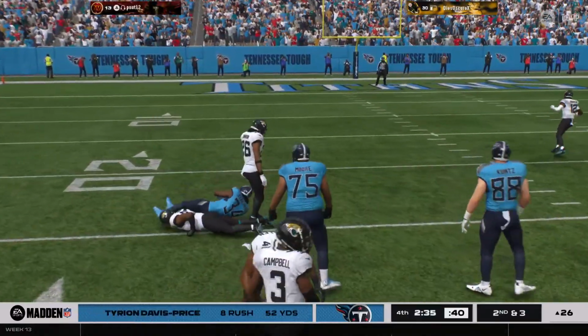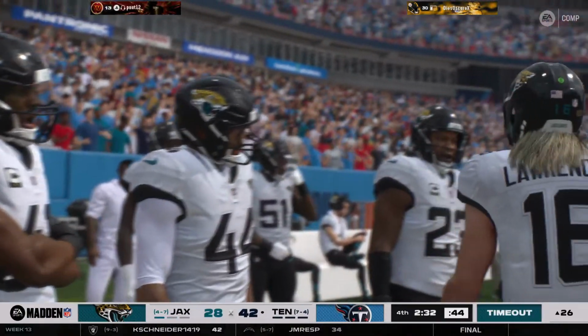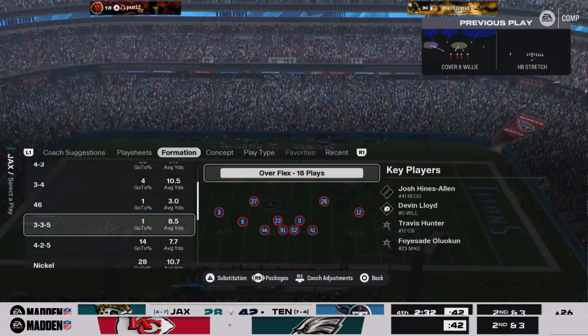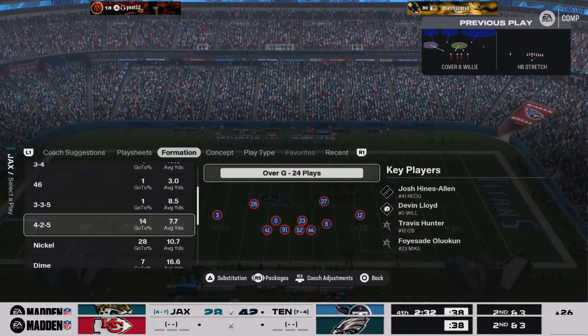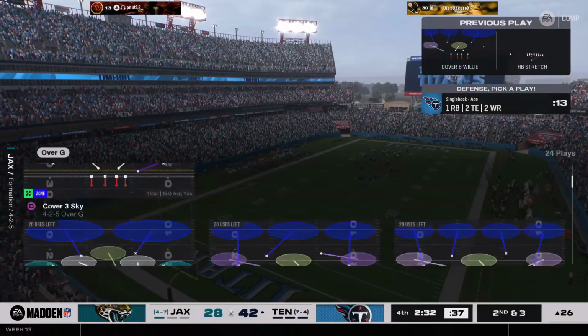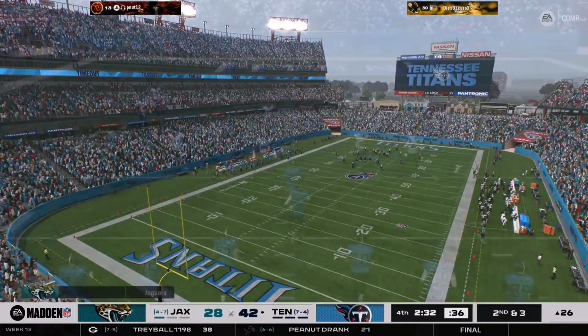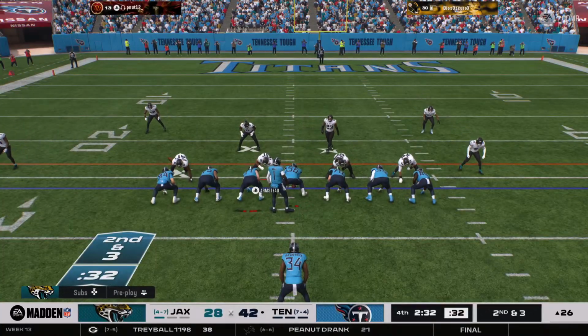And he finds some space, tackled after a gain of 7 on first down. Now a timeout for Jacksonville. Their second. A 7-yard pickup brings up 2nd and 3 at the Jaguars' 26-yard line. So from the 26-yard line, here's 2nd down and 3.